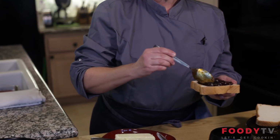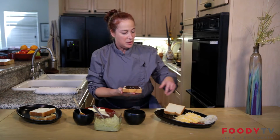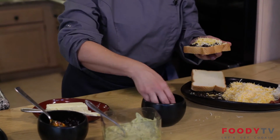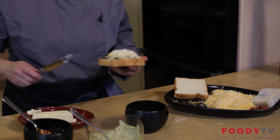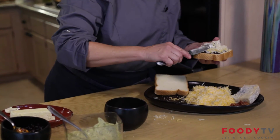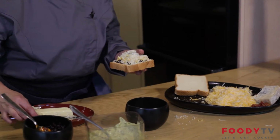So I'm just putting a little bit of bacon jam again on this. Well, maybe it's not that little, it's a lot. I'm gonna do a little bit more of my shredded cheese here, and I'm gonna do a little bit more of my Gruyere. And the other thing I'm going to do is I'm going to take even a little bit of the blue cheese. So we're going to add just a touch of blue. That's going to melt into the middle of all of it.